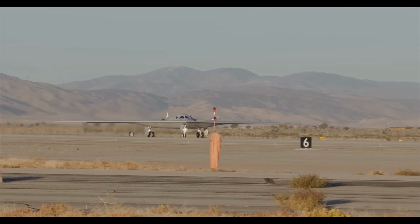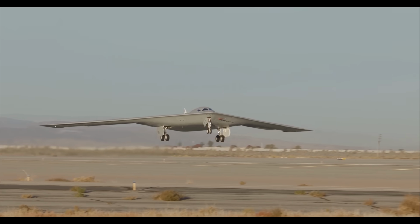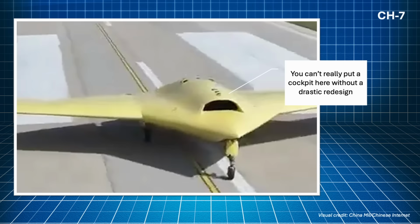After all, the US has designed the B-21 to be optionally manned. However, unlike the B-21, these aircraft seem to have been developed as drones. In fact, there is no sign of a cockpit, and the configuration is not conducive to installing one. They all seem to have a large nose intake whose duct occupies the area where the cockpit should be.